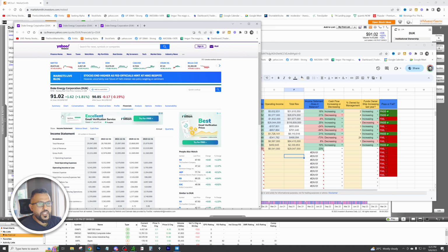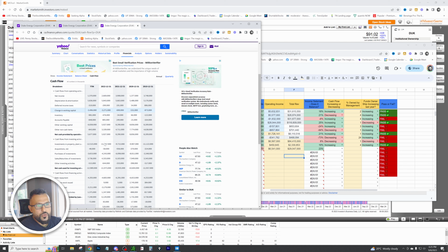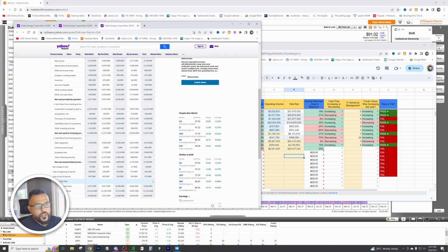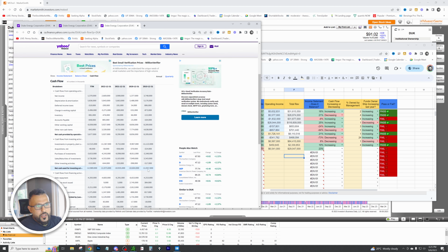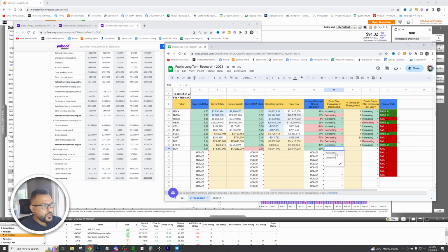Next thing we want to look at is cash flow. To do that, we're going to go to the cash flow tab here on Yahoo, and let's take a look at whether this is increasing or decreasing. You can see right here in 2019 it was 8.8, 8.2, 5.9, and -6. So unfortunately that is decreasing, not something you want to see.